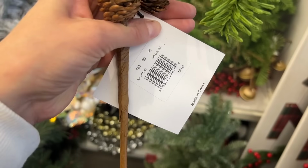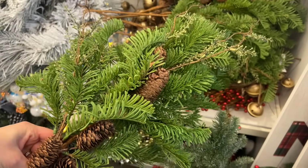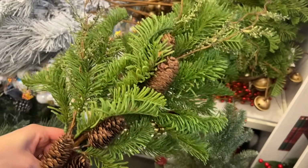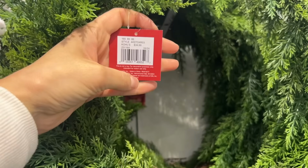They did also have some greenery stems that I really liked that I wanted to share with you as well. I have never shopped at Kohls for greenery stems, so I thought I would go ahead and include them in this video. They had a lot of faux Christmas trees as well.